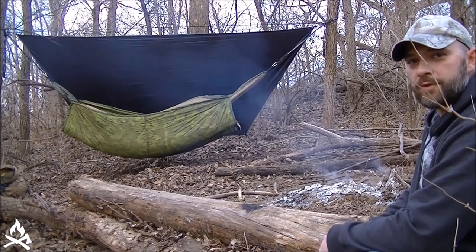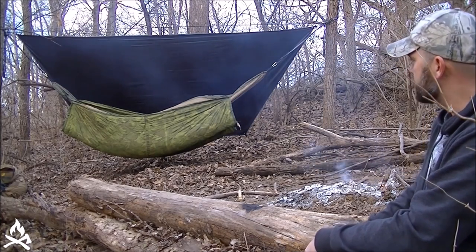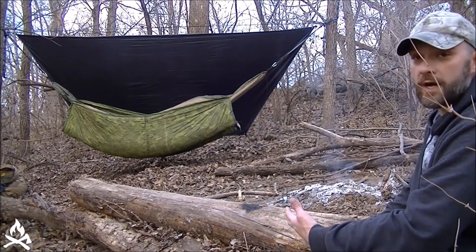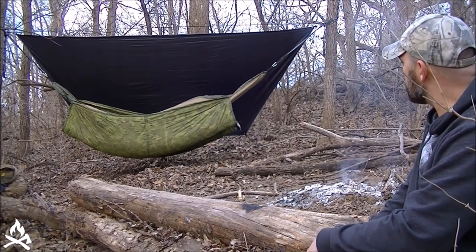I think I got camp pretty much all set up. I got my little fire going. It's pretty much burned down to coals. Got my hammock and rain fly set up. Don't know how well it's set up. First time ever doing it, but thought we'd give it a try tonight.